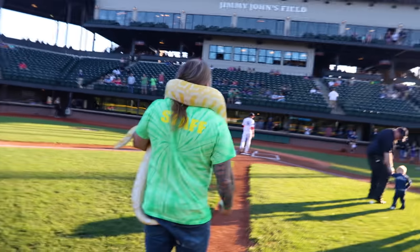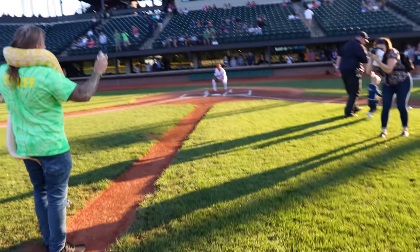I throw out the last bit, which should be pretty cool. So people are rolling in. It's a beautiful night here. It's about 80 degrees, not a cloud in the sky. Absolutely wonderful night for baseball. It's Brian Barczyk with Sunrise.